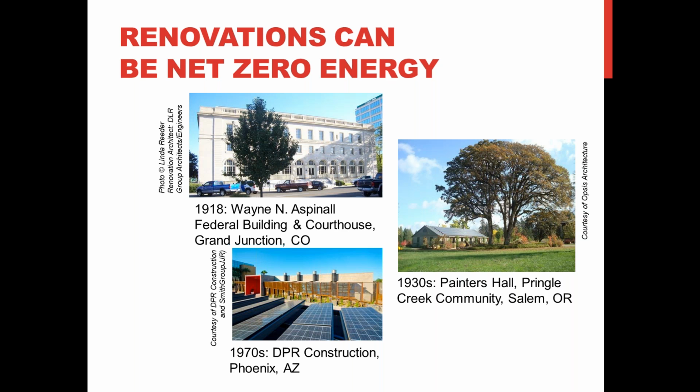So it's also good to note that it can be possible to renovate buildings to be net zero energy. You can see 3 projects from 3 different decades here that were all renovated to be net zero energy. It doesn't mean that every project will work, there will be challenges, especially for some that are on the historic register. But it's certainly worth taking a look at to see if it's a possibility, because you might be surprised.